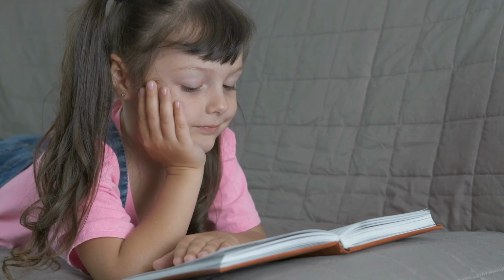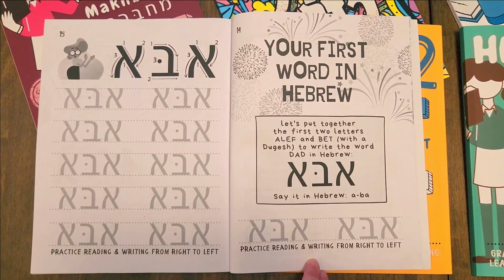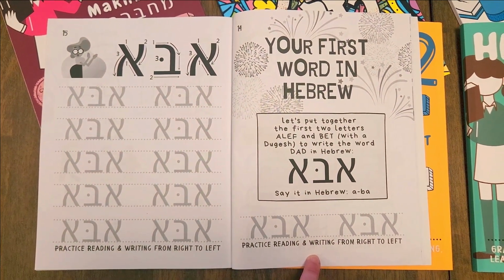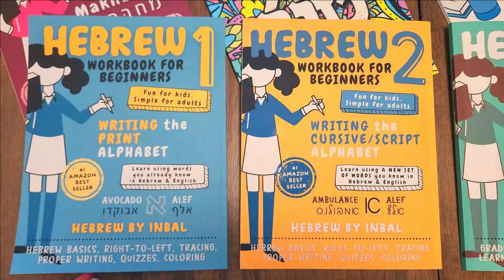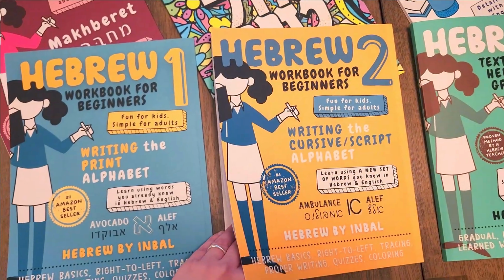First, we jump right into the water and start swimming from the first pages. You'll be writing the most relevant words in Hebrew right from the start, connecting all you learn to real life and expanding your vocabulary big time.